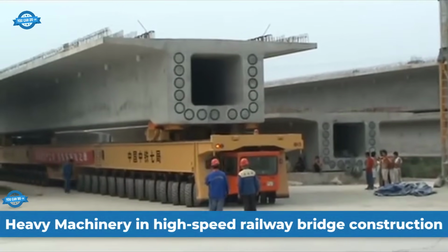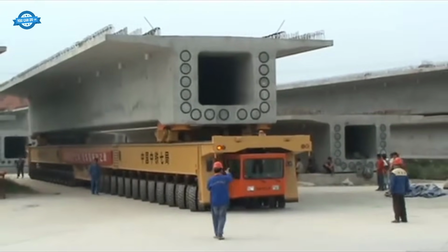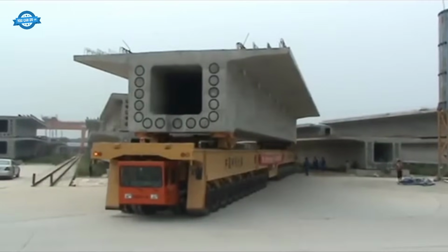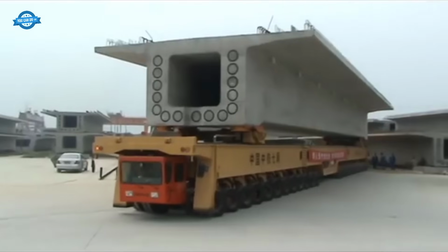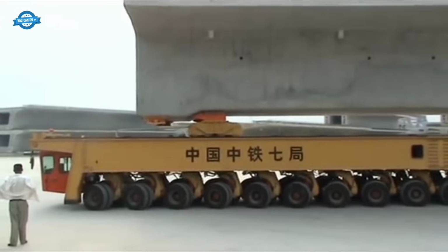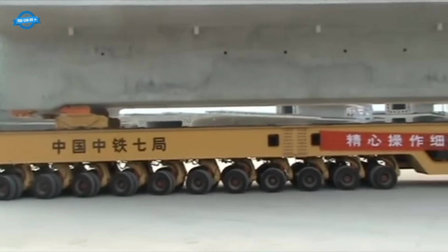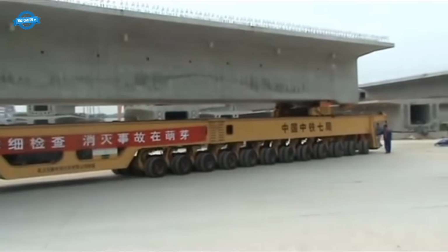China's rapid economic development and urbanization have led to an increasing demand for efficient transportation networks, including high-speed railways and modern bridges. To meet this demand, the construction industry in China has turned to heavy machinery and advanced construction techniques. The use of heavy machinery plays a pivotal role in the construction of high-speed railway bridges, which are essential components of China's transportation infrastructure. In this article, we will explore the role of heavy machinery in constructing bridges and the construction of high-speed railway bridges in China.